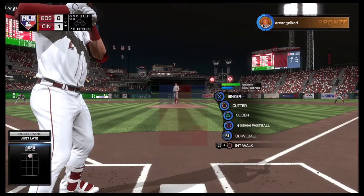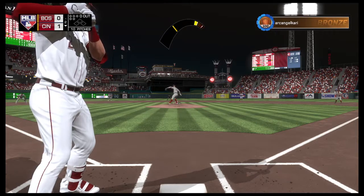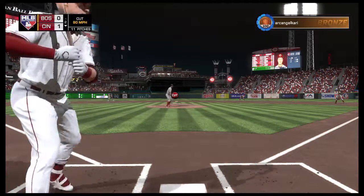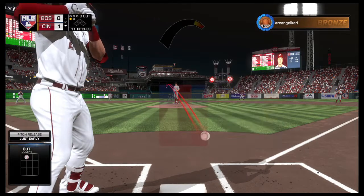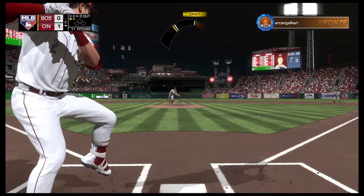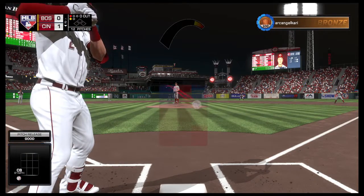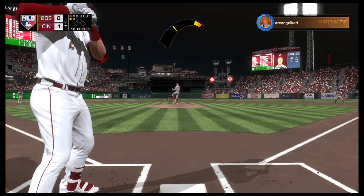Stepping in, Alex Bregman. He'll start things out here against Corey Kluber. Third baseman, Alex Bregman. And that's in there for a strike. Pretty good pitch to hit there that he let go. I know it's early and they're probably wanting to run his pitch count up, but he may not get another pitch like that to swing at the rest of the game. Missed low and inside with it.